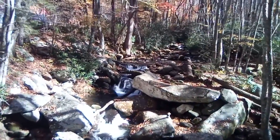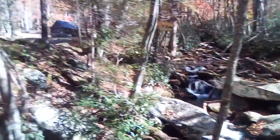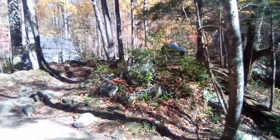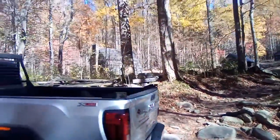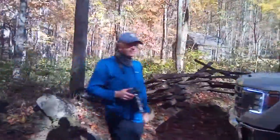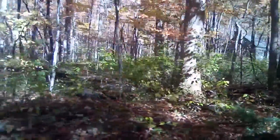So when you pass this cabin, you'll see Granny's window right next to the chimney. But what direction is that window looking at? It's looking out into the forest. So there's another indication that's not its original location. And look, we've dropped a couple hundred feet in elevation? Got a lot more leaves.